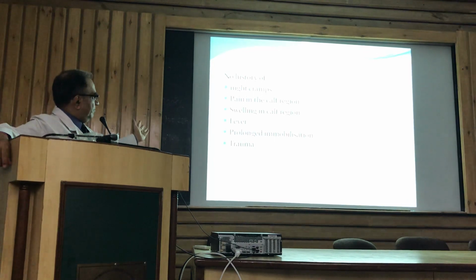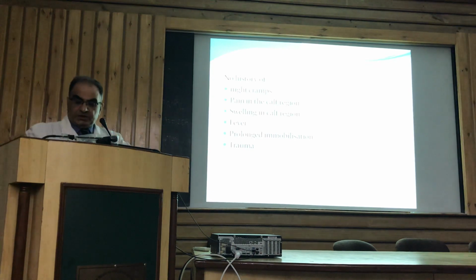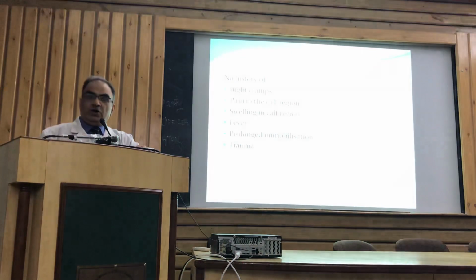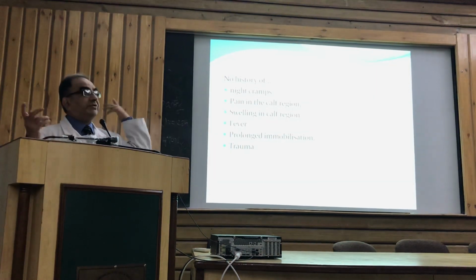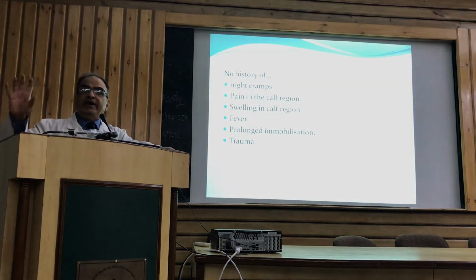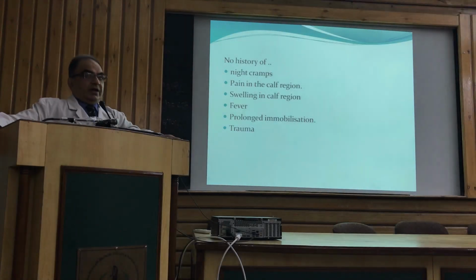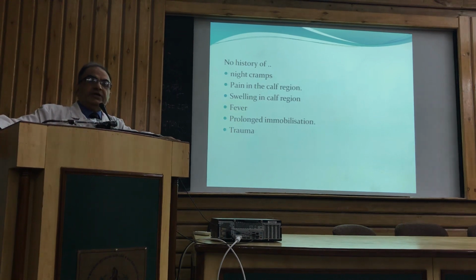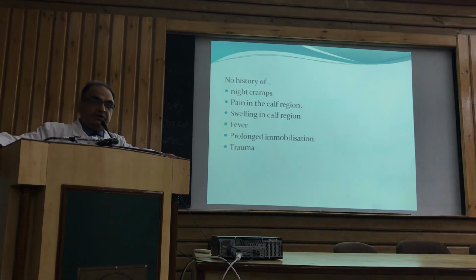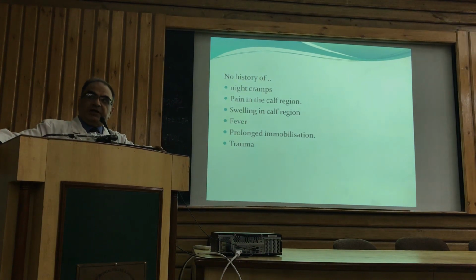Swelling in the calf region, fever, prolonged immobilization, etc. History of trauma is important. Why? Because trauma can bring attention to ischemia. Arterial injury can happen in trauma, so that can be a factor. Then you must find out whether such a patient is working in some factory where there are vibrating tools. Those vibrating tools lead to Raynaud's phenomenon or associated arterial or venous disorders. So you take that history, that will fetch you a mark extra.